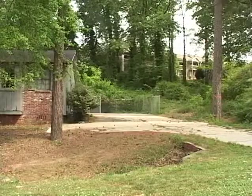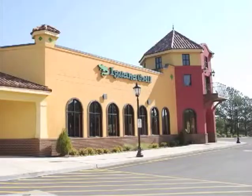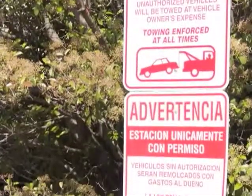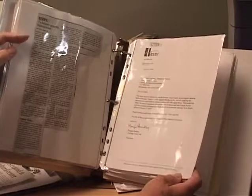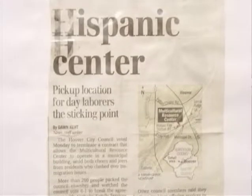Then we were having a council in the city of Hoover, and almost all except one councilman campaigned on eliminating the Hispanic influence in the Hoover area. In August of 2005, the new council voted to break our contract. So we had to be out by August 15th. And I think that they really thought that would be the end of our program.